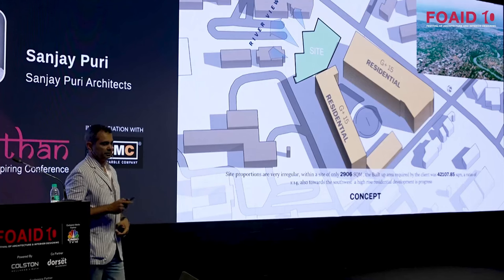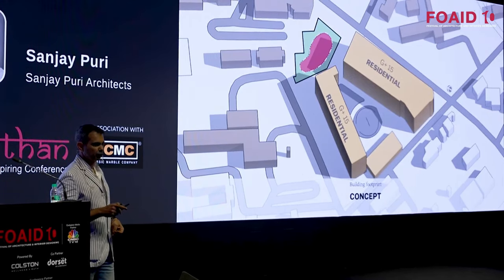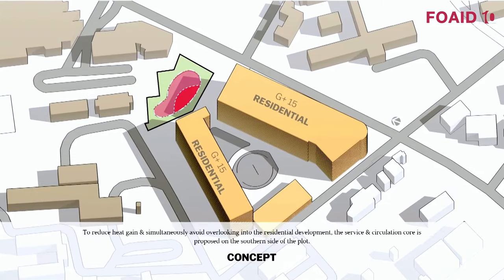So that's our site. These 15-story buildings are already under construction, and therefore we decided to plan the service core towards the side of the residential buildings. So you completely avoid overlooking towards the residential side. At the same time, the shortest views to the River Congo are on the northern side, and the sun is always in the southern hemisphere. So all the offices get indirect northern light. So that's the office building.